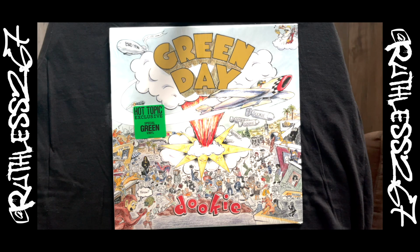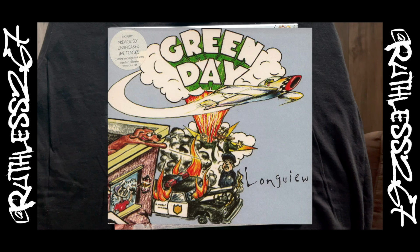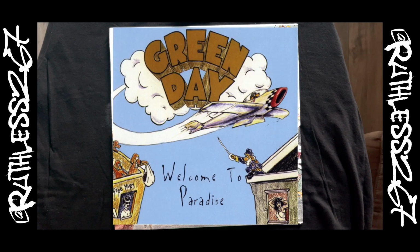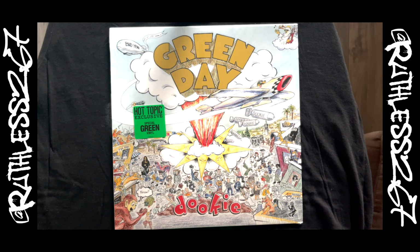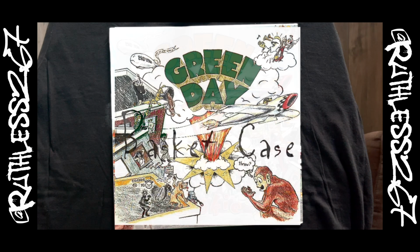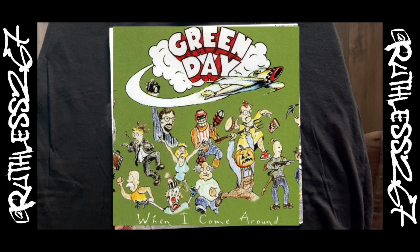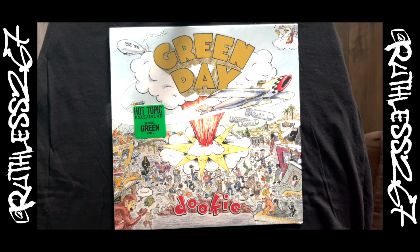The lead singles from this album, all classics. Longview, released on February 1st, 1994 with the album. Welcome to Paradise, March 4th, 1994. Around summer of 1994 is when it started getting really big, helped by the release of Basket Case, which was released on August 29th, 1994. And when it really started kicking off, although it was released as a single on January 31st, 1995, it had already gotten a lot of buzz on the radio, and that was When I Come Around. That started making the album skyrocket up the Billboard, and that's how it ended up peaking at number 2.